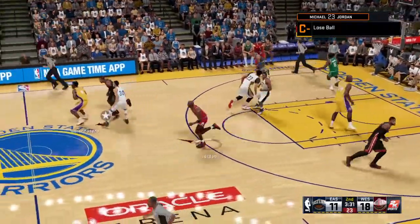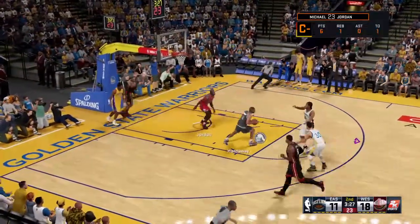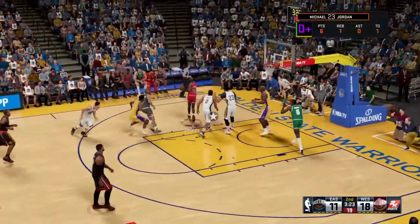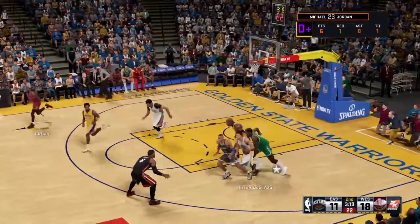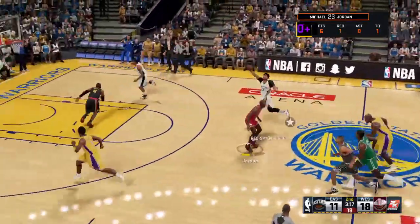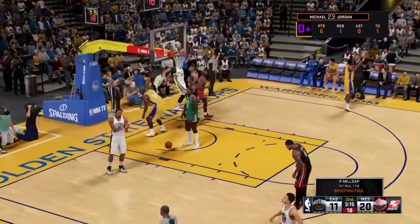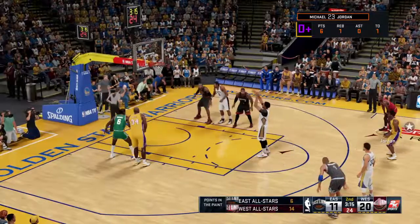And Davis sends it back. And now Bryant pushing it up. No one back to stop him. Hardaway passes to Jordan. The baseline J. Cannot hit. The West All-Stars will go the other way with it. He muscles it in through the contact, and they call the foul. And he's on his way to the free throw line.